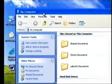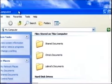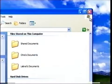This on the top is the title bar. It runs along the top of every window. In the right corner of a window, there are 3 buttons. This X button will close the window when you click on it. There you go. Let's reopen the window.